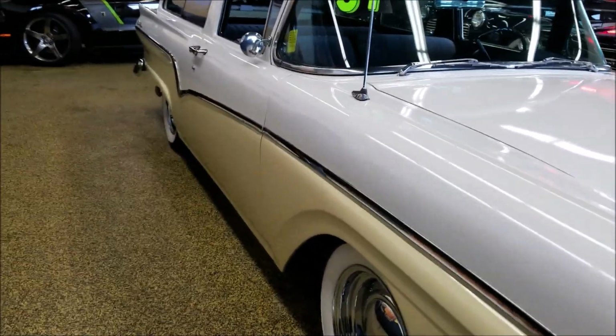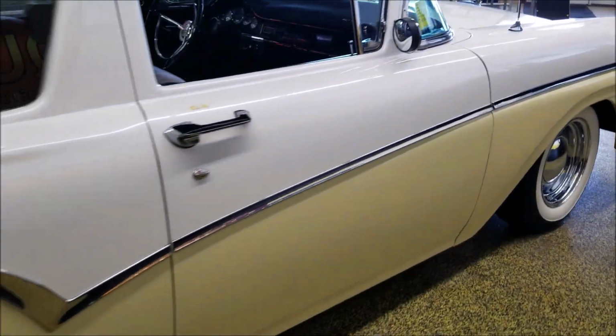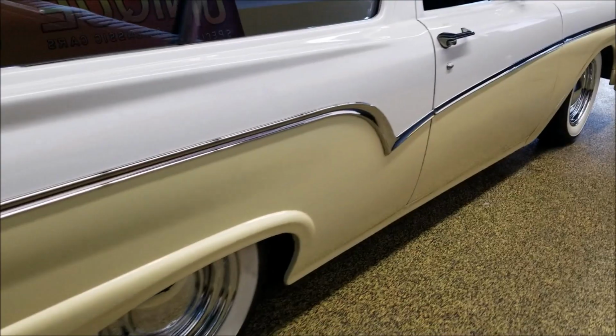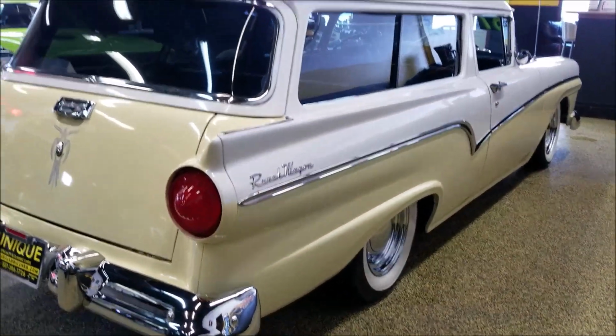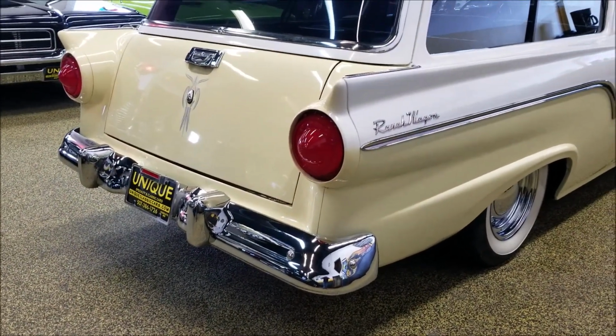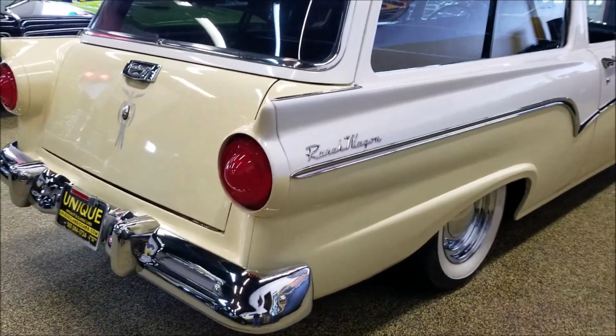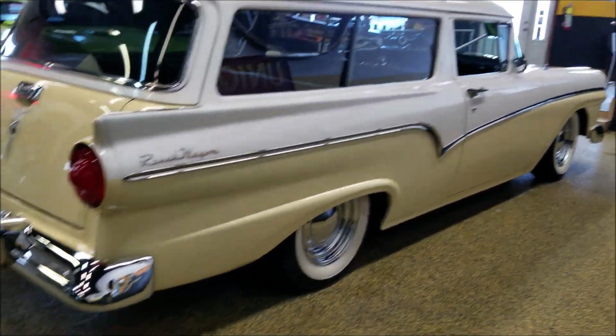Panels fit well. Does not look like it's a thick car by any means, not full of a bunch of filler or real wavy. Just take a look up and down it. Bright work, great shape. Bumpers also in very nice shape. Wide whites. Just everything about this car has a nice look to it.